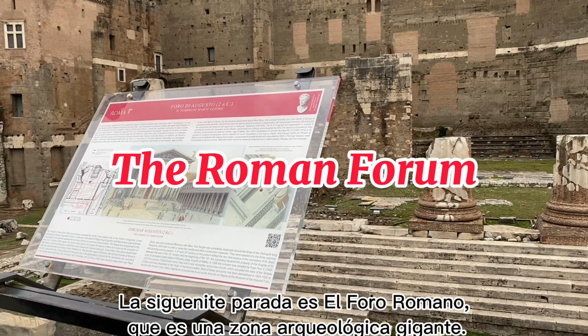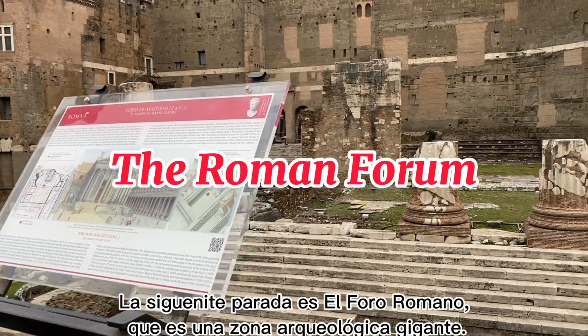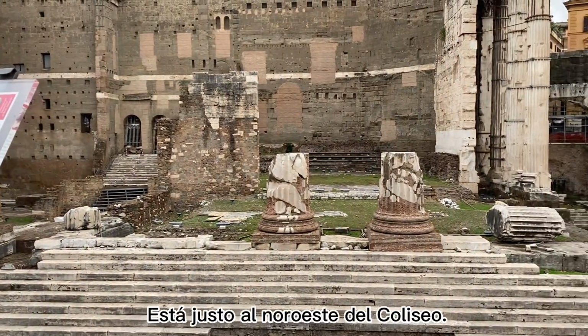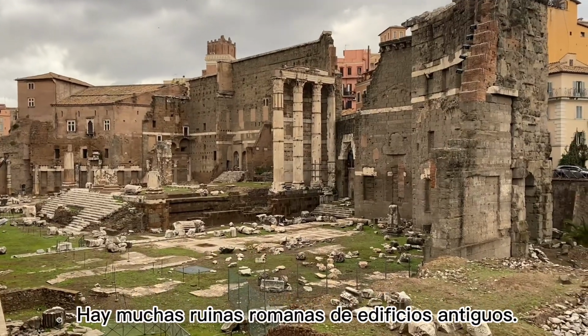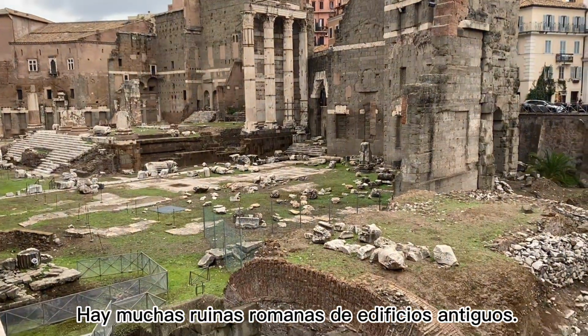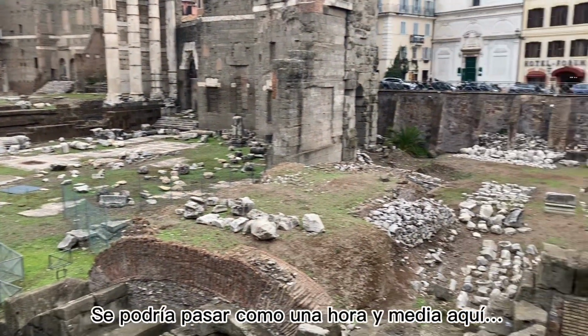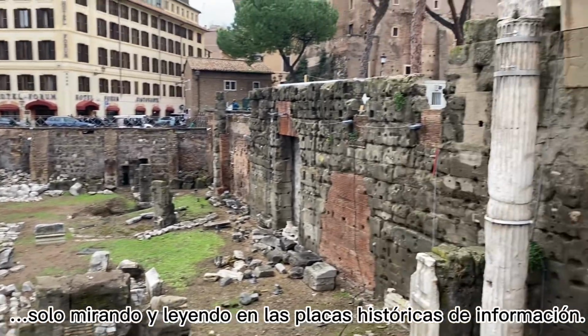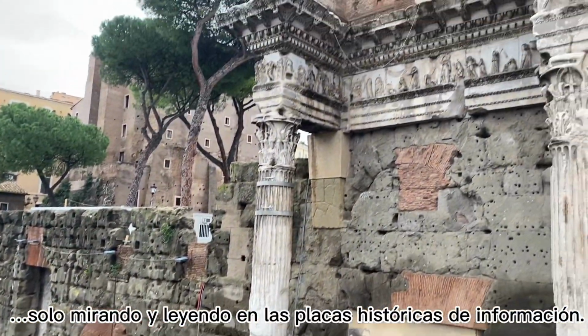Next up is the Roman Forum, which is a huge archaeological zone just north of the Colosseum. There's tons of Roman ruins from ancient buildings. You could spend a good hour and a half here looking around and reading all the little historical information plaques.